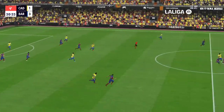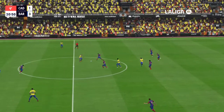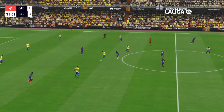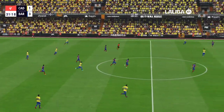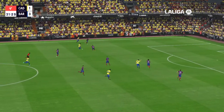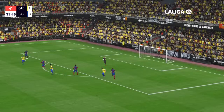Lewandowski can't hurt you with his back to goal, and I think if they can keep him facing in that direction, then the only thing he can do really is to just lay the ball off, and he's not really going to cause much trouble if he continues doing that, so I think they're defending him very, very well. Deftly done. Well played, he saw that coming. Goes straight through to the keeper.